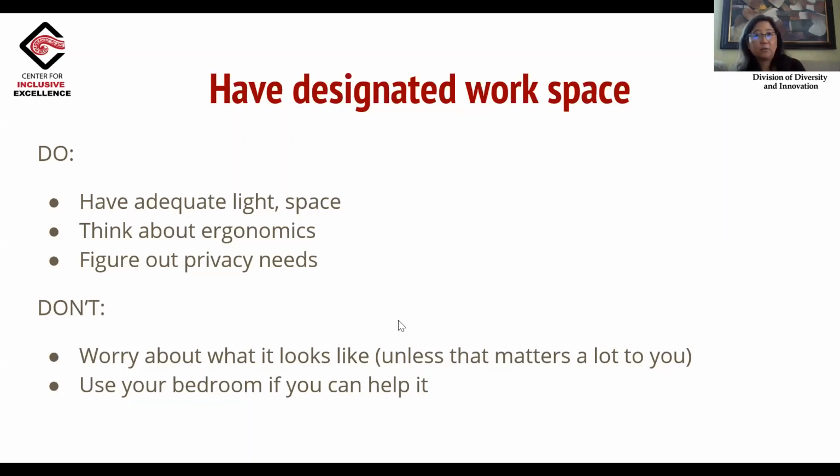So when you sit down there, that's your work time. And just as important, when you leave it, you can think about leaving work behind. And it really doesn't need to be fancy. One of my roommates used, in graduate school, a TV tray. And that had the benefit also of being easy to put away when we needed the space.